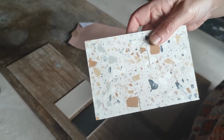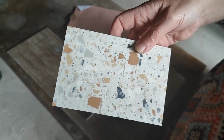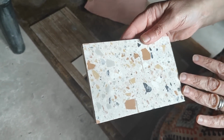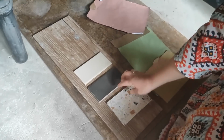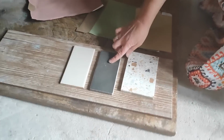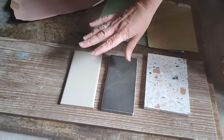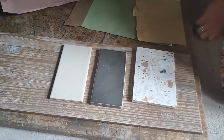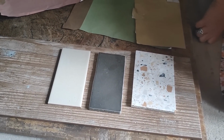This is the floor tile that we've chosen for the bathroom. That's quite an investment purchase, but we really love that. And this is the flooring that we've decided to put in the bedroom. And these two tiles are going in the shower. So as you can see, they all go beautifully together. Very, very happy to be making some final decisions.